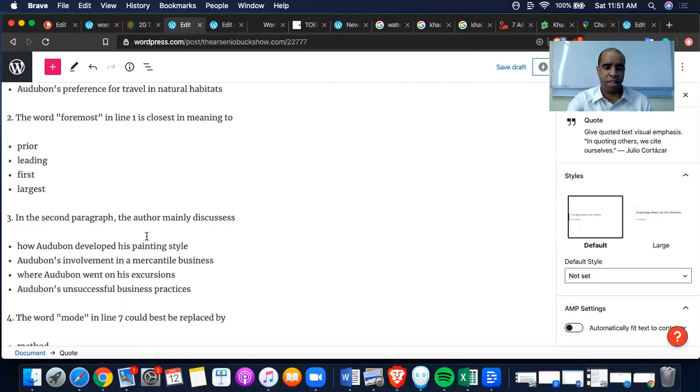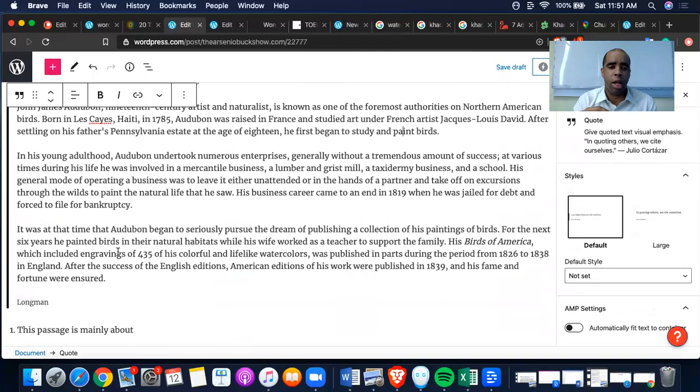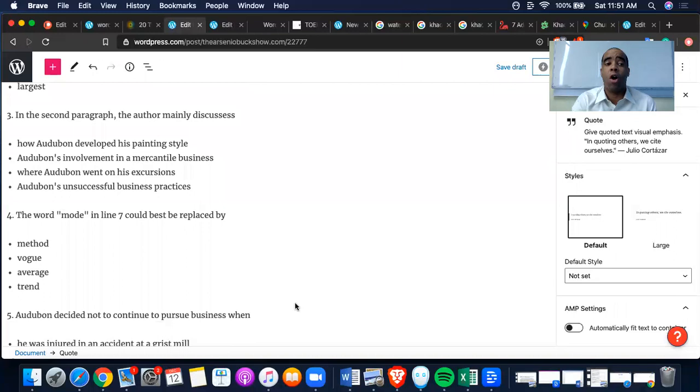The word mode in line seven could best be replaced by, now, again, you would hear people say, mode of transportation. So here we go. And you heard me just recently say it. It's the second sentence of the second paragraph. And it says, his general mode of operating a business was to leave it either unattended or in the hands of another person. So his general way of handling or operating a business. Okay, let's look here. The words are method A, B vogue, C average, D trend.